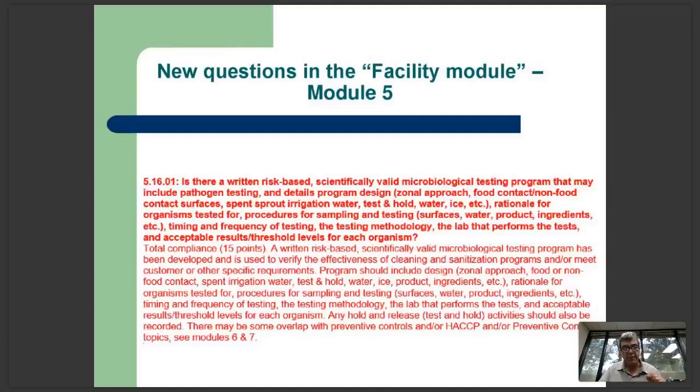Any hold and release, test and hold activity should also be recorded. There may be some overlap with preventative controls and the HACCP or preventative control topic. For that, we're going to talk later, when we review module 7.